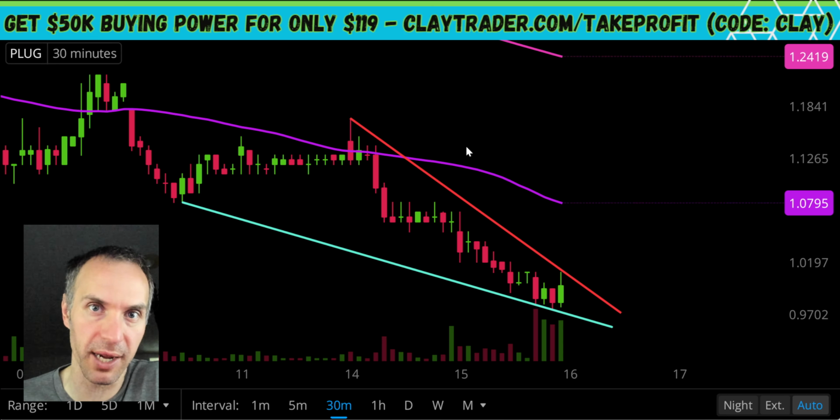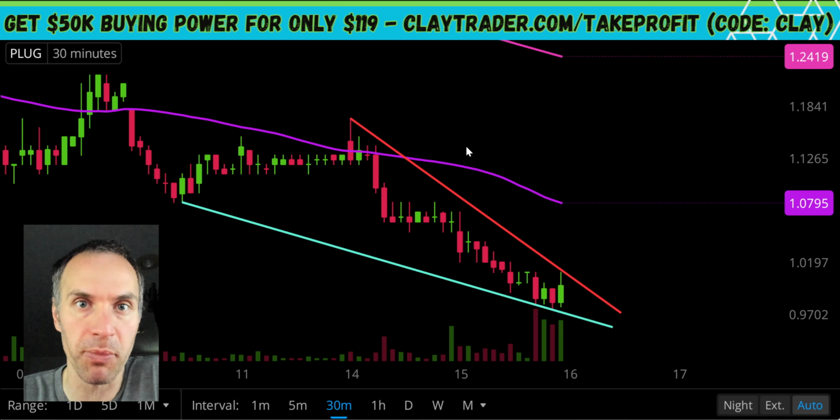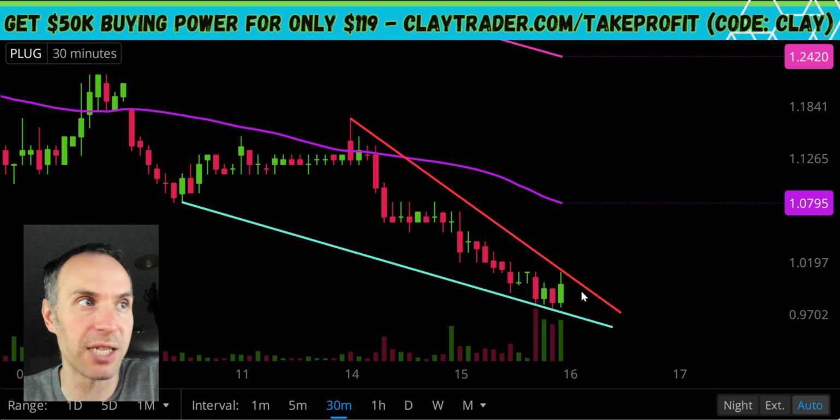I know you would think that a falling wedge is a bearish pattern, but actually the rising wedge is the bearish pattern. And as I've mentioned already, just because something's a bullish pattern does not mean for sure, guaranteed, it's going to go up. But we certainly have some interesting dynamics. Last 30 minutes here, you can see, or not even the last 30.